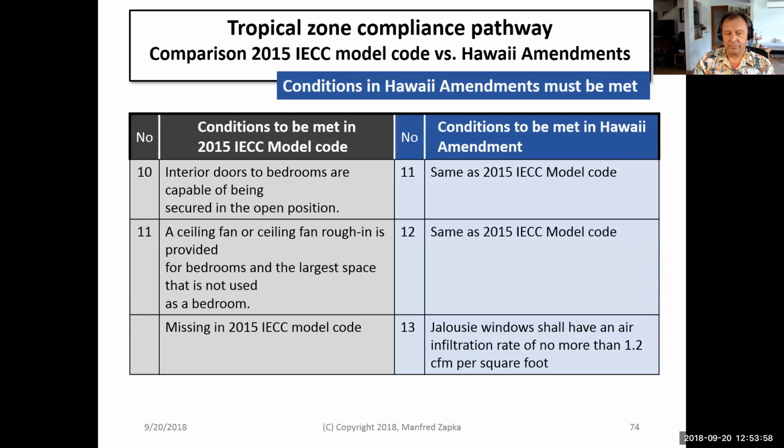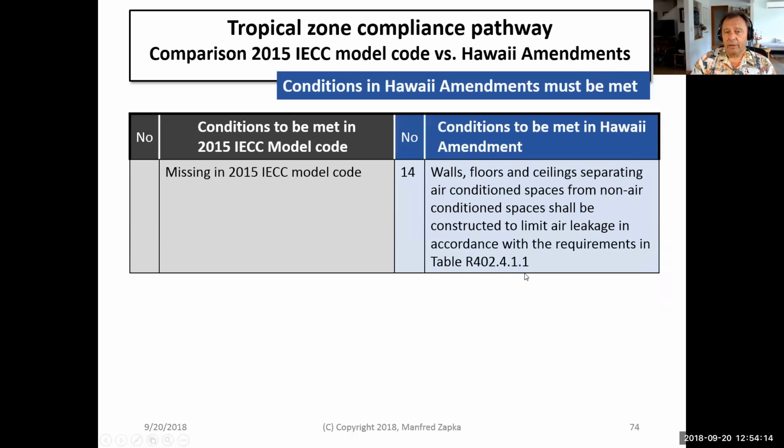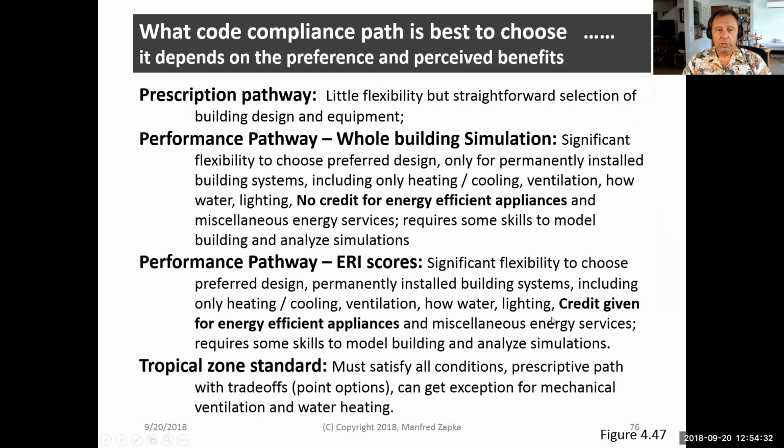And then, specific to Hawaii, are the jalousie windows. They're not the most effective, but the modern ones are better than the old ones, and they must not surpass a certain ventilation rate. And we have some other things here, like the walls and ceilings separating air-conditioned rooms having to be almost the same quality as exterior walls. That is due to the fact that we do not want any moisture propagation through that.